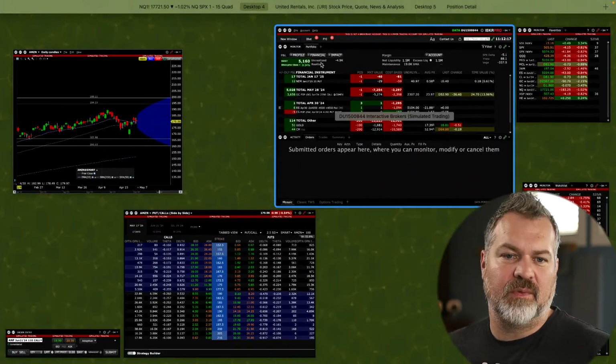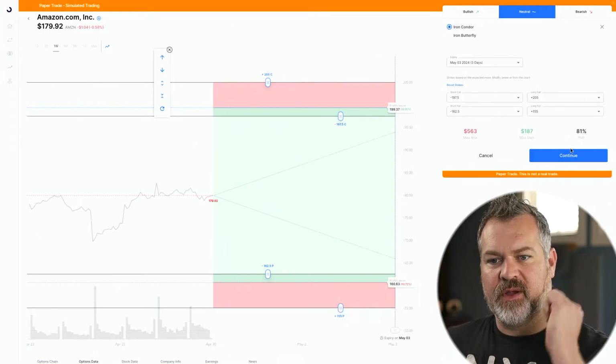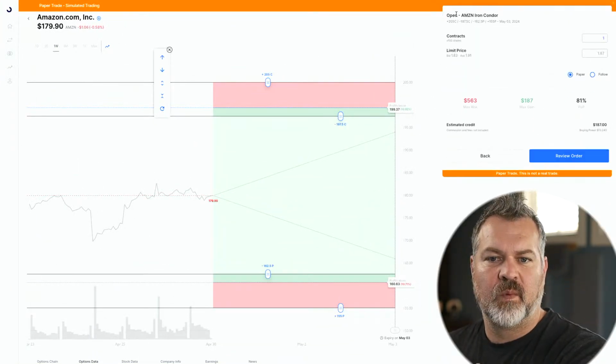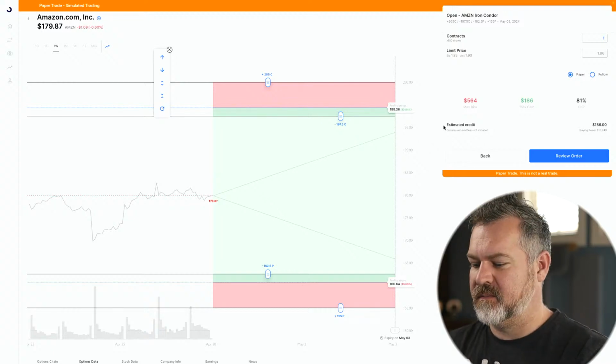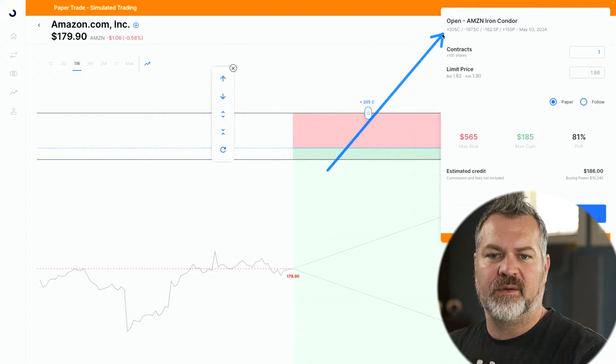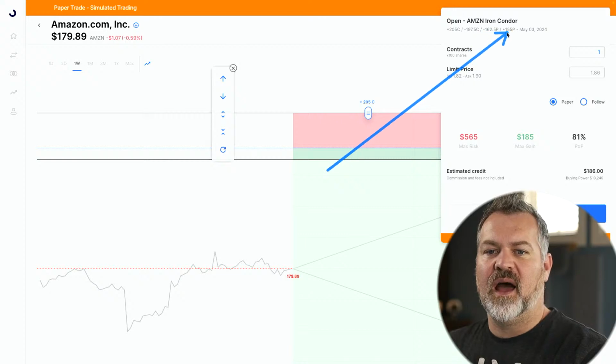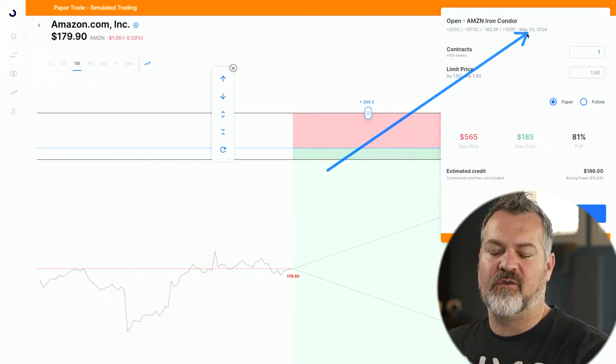So I'm going to execute this in the platform here. I'm going to go continue. This is the position I'm going to put on. I'm buying, you guys see that? How difficult is that to see? So at the top here, I'm buying the 205 call. I'm selling the 197 call. I'm selling the 162.50 put. I'm buying the 155 put for May 3rd.